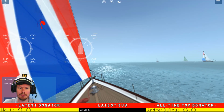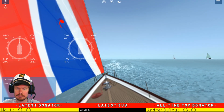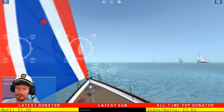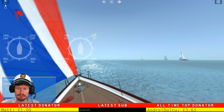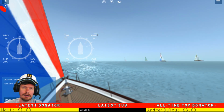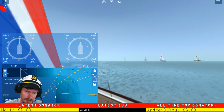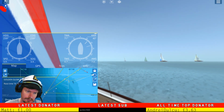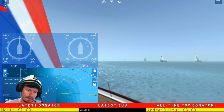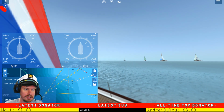Alrighty, there's our final mark just up ahead. See how we do here. Hey guys. Okay, so what's our plan? Once we get around this mark here, the wind is sort of directly that direction. So if we can line up with the course there, out to sea, down towards Spain, that would be perfect.